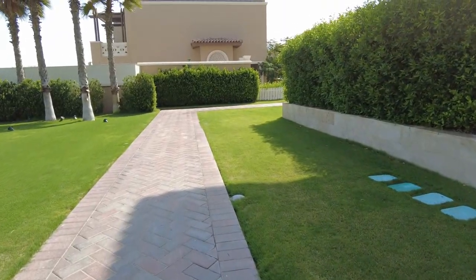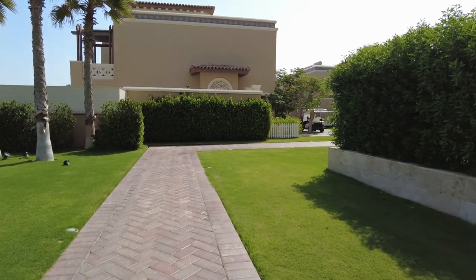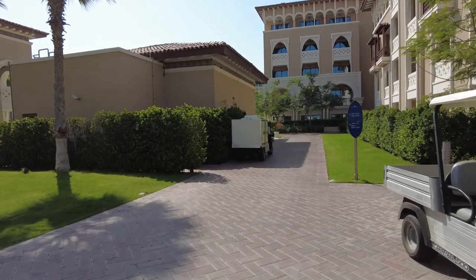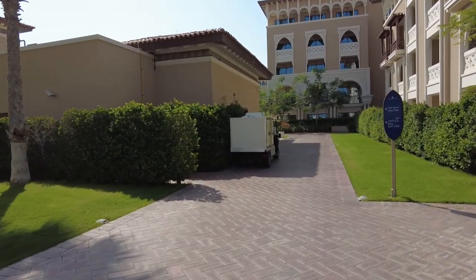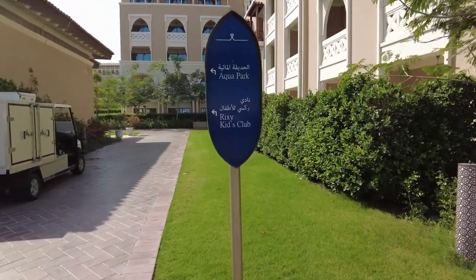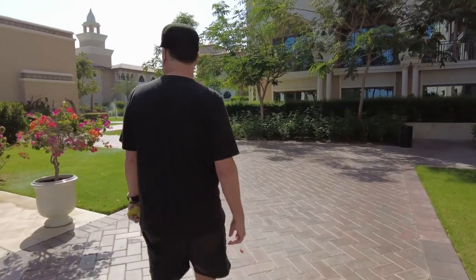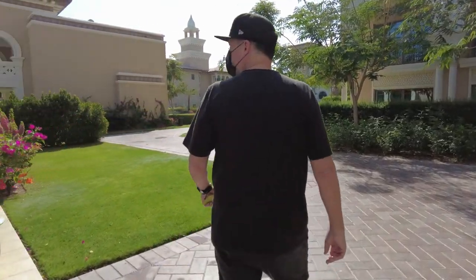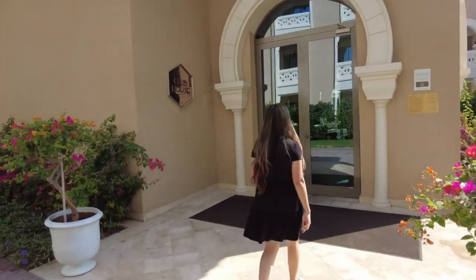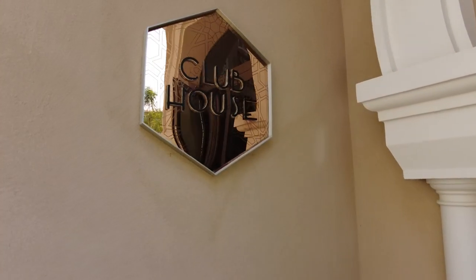Okay, now we're going to check the kids' waterfall. Oh, this is the villa with the private pool. Clubhouse. What's in there? So here's the clubhouse.